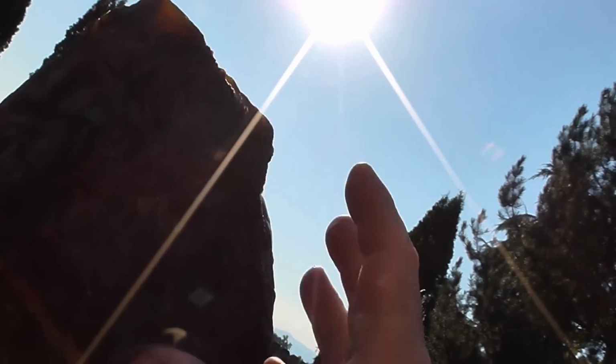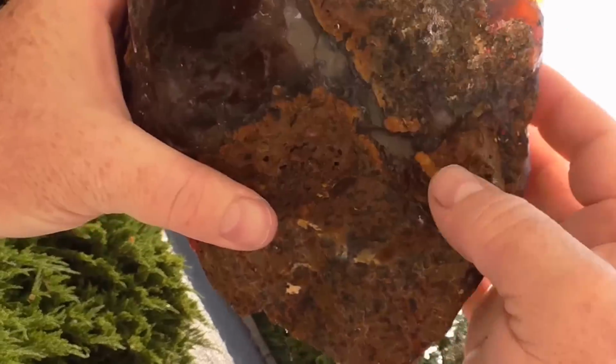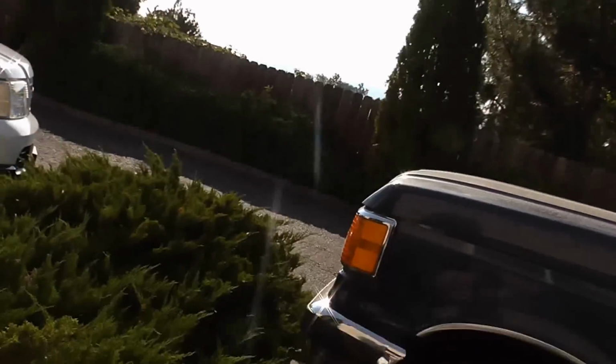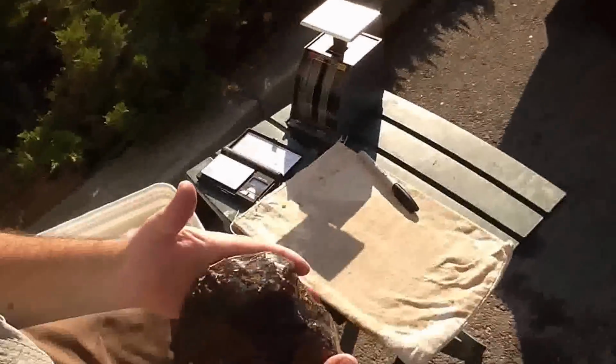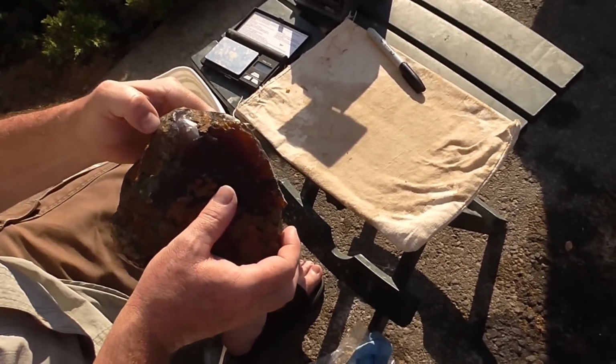I mean, just gorgeous opal. Being this big and this thick, with that much matrix on it, it's kind of hard to get the light to play through it too much. But up here on this top, you can see the light coming through. Big old chunk of opal. I just love digging these big monster opals.